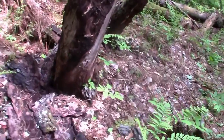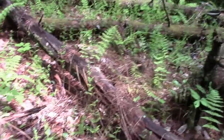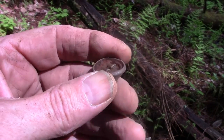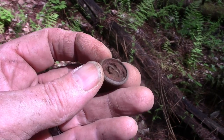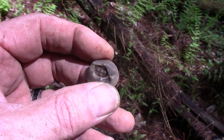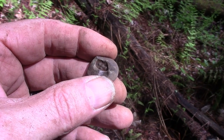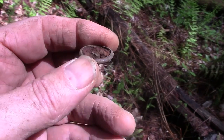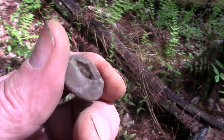But I think I found me a button. It's kind of messed up. Let me see if I can get in the light a little bit better here. And that's interesting. It looks like a button because I think that's like a bent over shank on the back. And I don't know if that's a design that got busted in. It looks like 3 or 4 little dots there. This is definitely a button, rings up like a button. So I just found that, but it was just really curious and interesting.